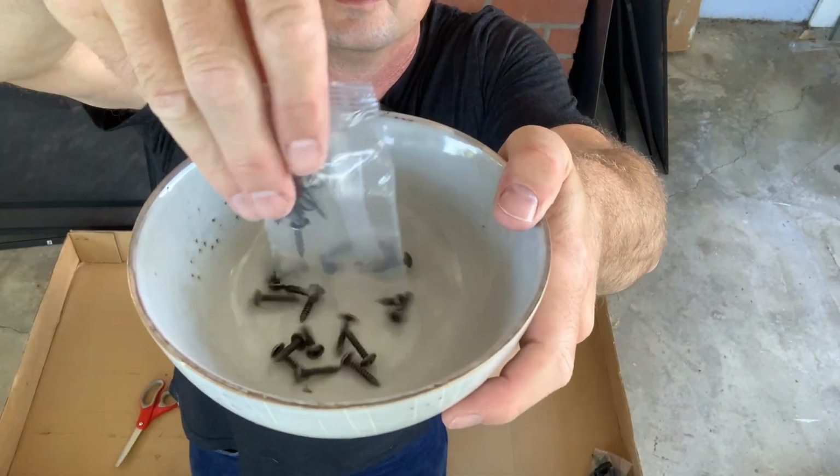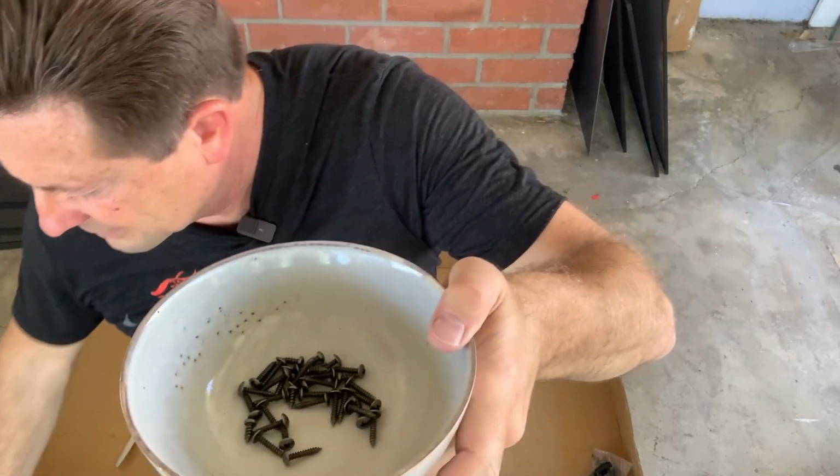You need to make sure it's square so the door will open and close freely and in the right position to be latched. They include a couple of extra screws of each type, so if one rolls away, you've got a backup, but I strongly suggest that you use a bowl, and as soon as you cut open that bag of screws, you pour it into the bowl to avoid anything rolling away.